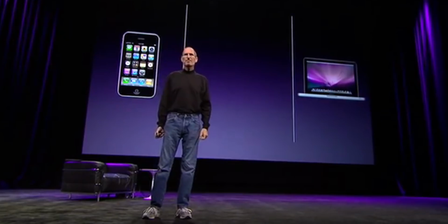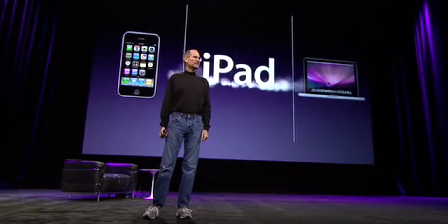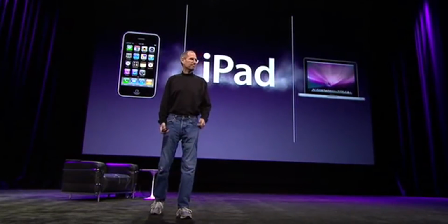So the first generation iPad was announced on January 27th, 2010, and it was a product that nobody knew that they needed, but on its first day it sold 300,000 units and over 15 million units before its first birthday. Apple found success in creating a new market, and 10 years later, that hasn't changed one bit.